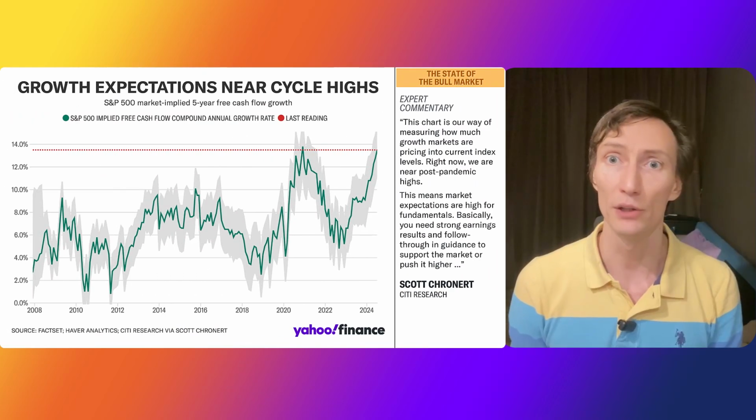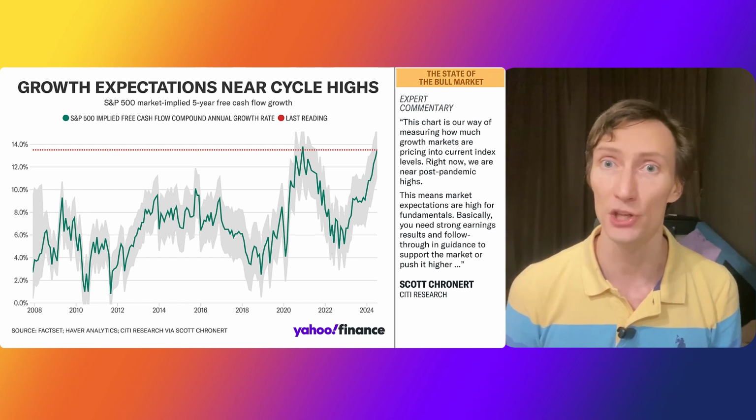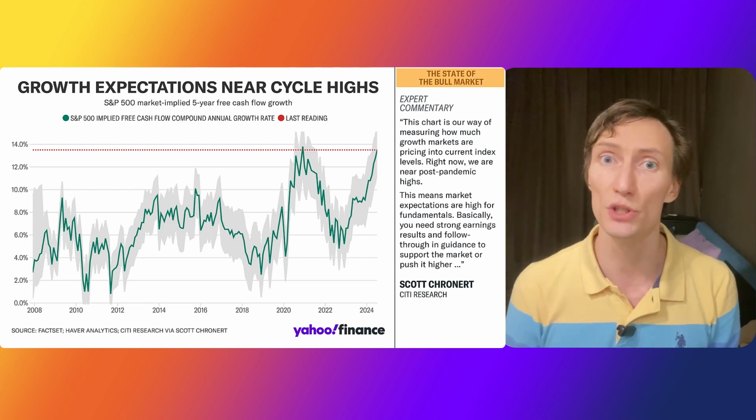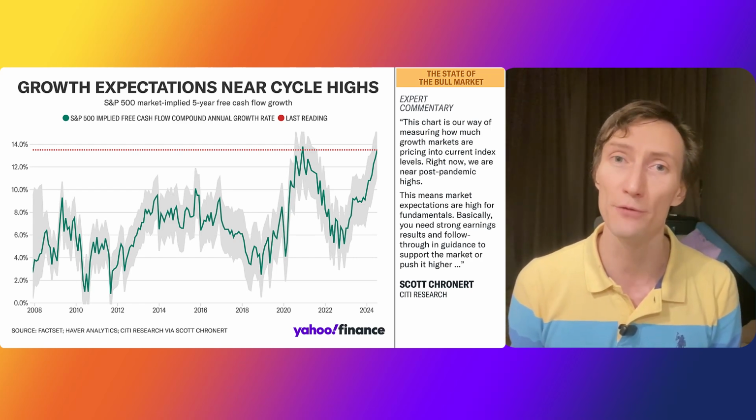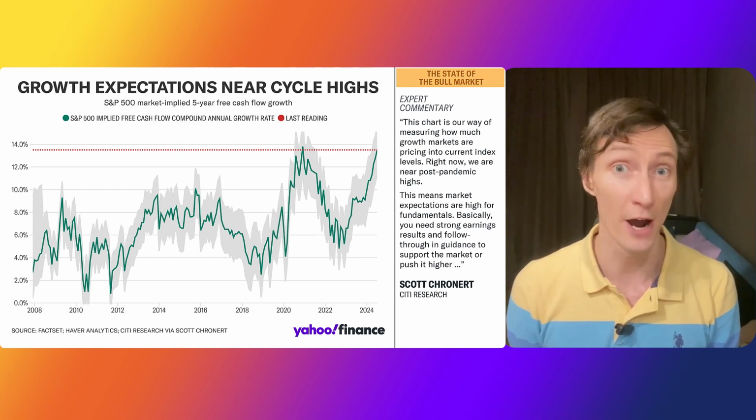Chart 9. Market expectations. Citi Research's chart indicates that market expectations for company fundamentals are high. This means we need to see strong earnings results and positive future guidance from companies to support current market levels or push them even higher.